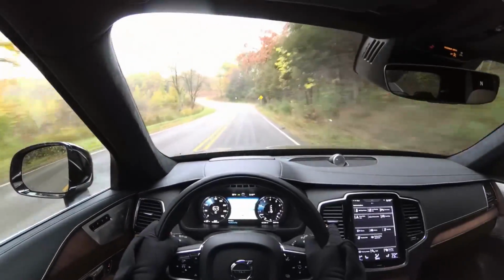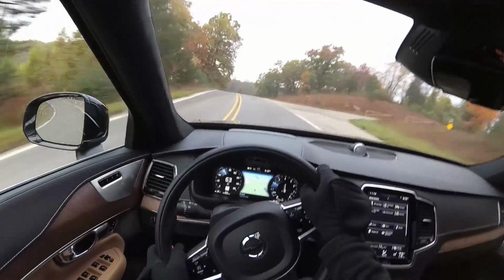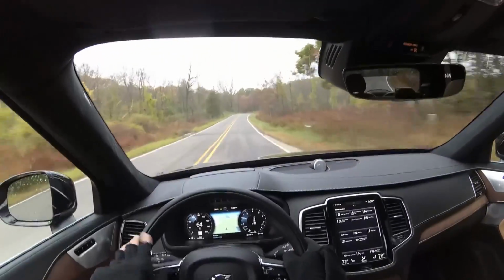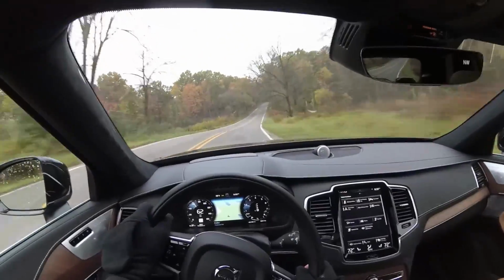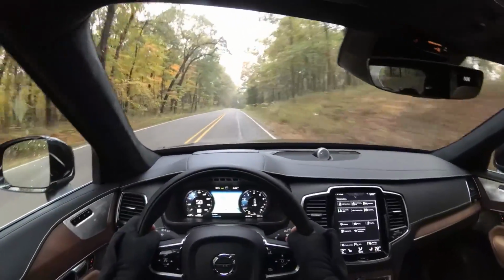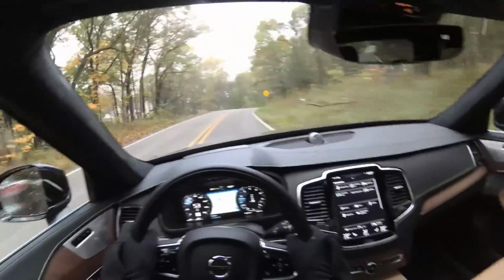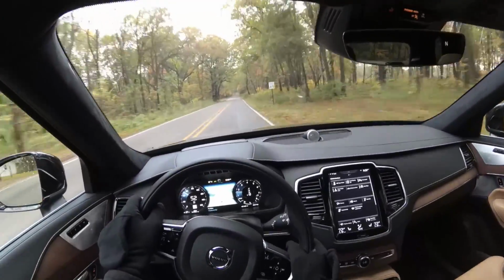I mean, it's still a large, heavy SUV. It definitely doesn't hide its weight, but it does a good job performing given its dimensions and size. And man, it has so much road presence. You do feel kind of powerful driving this car down the road. And of course, walking up to it, I think it's beautiful. It's a gorgeous, gorgeous vehicle.